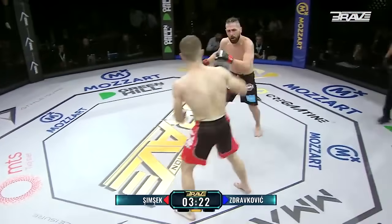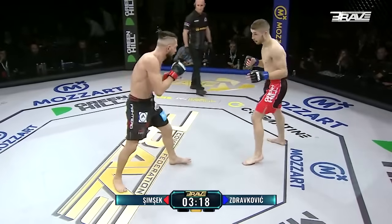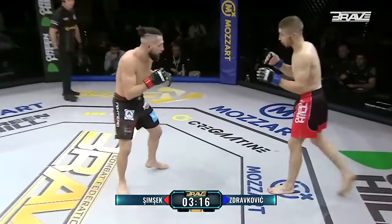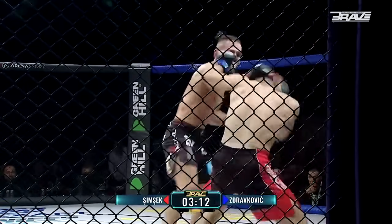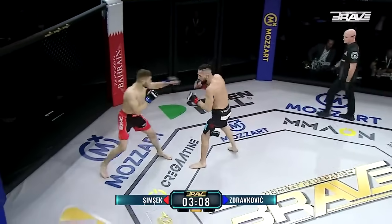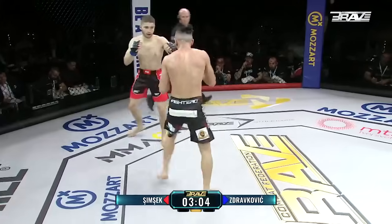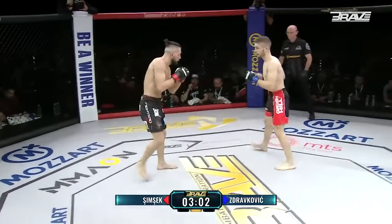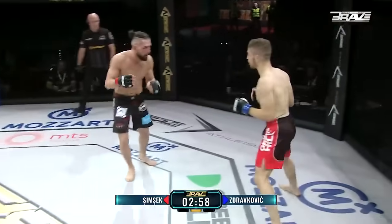It's almost as if Šimšek is waiting for Zdravkovic to initiate that grappling exchange and work his counter strikes off that, Kieran. I think he'd be happy countering either his opponent's strikes or his opponent's takedowns. I think he feels like he's a superior striker. He should be able to take advantage of shots coming in, and absolutely feels like he can stop that takedown now. Yeah, stiff shot there from Zdravkovic.